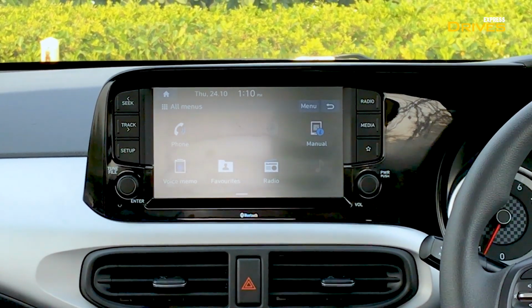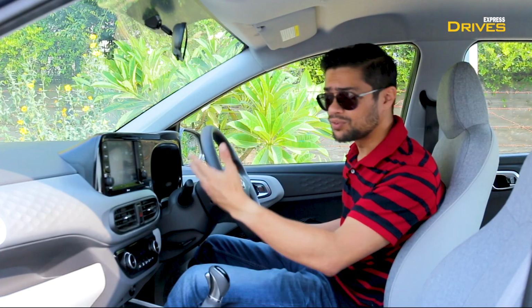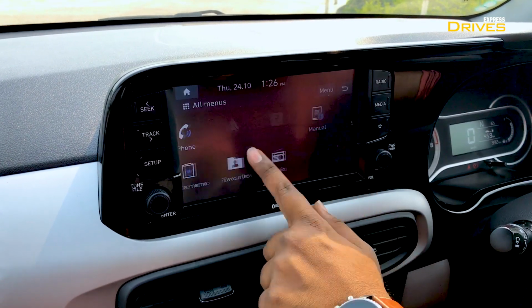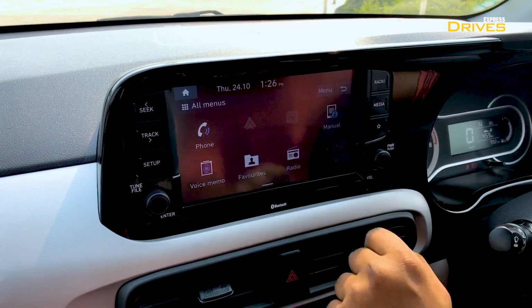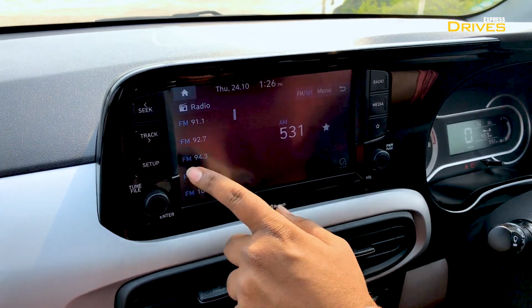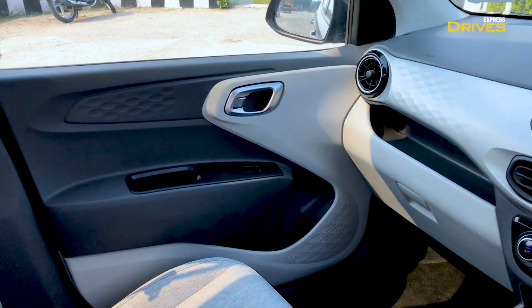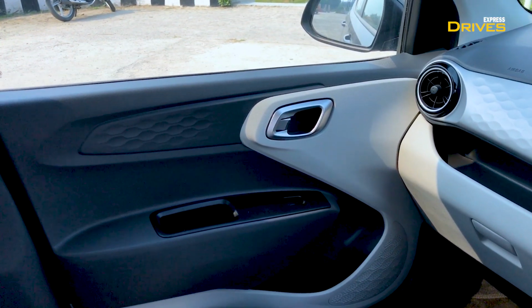again quite impressive. It also comes with an Arkamys sound system, so the audio system is quite nice. You can enjoy your music library quite well, and the music system will keep you happy. The circular vents here look very nice, a bit of a premium brush to the overall theme.